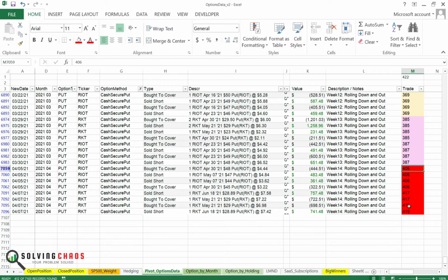Let's examine the cash secured puts that I did last week. They're all in red. If you just do this, you'll see how much money I made. $155, and most of it was rolling down and out because I put cash. Remember, I'm locking up cash to bet on a put, and the put is now, some of them are in the money, some of them are not. So I'm just rolling down and out.